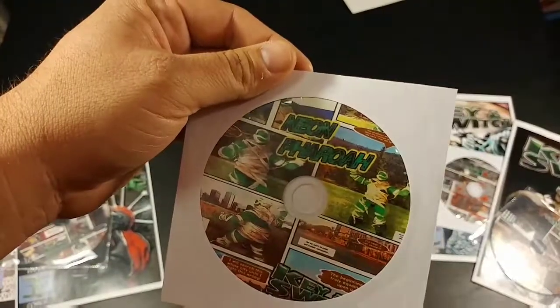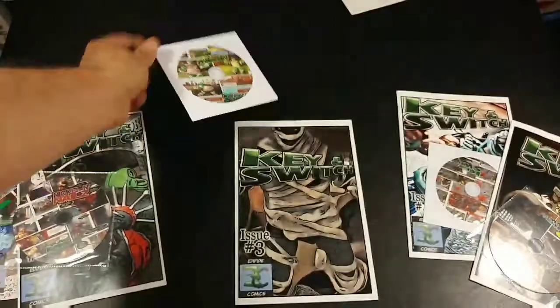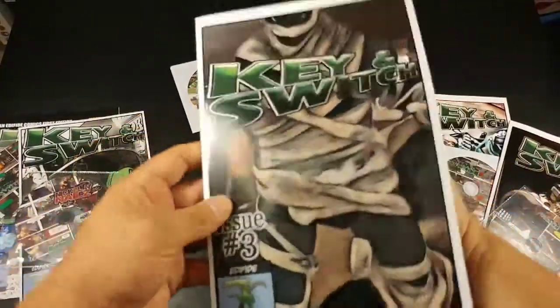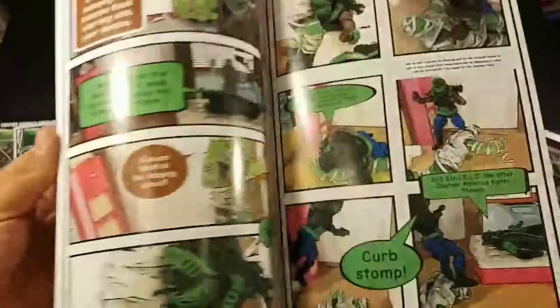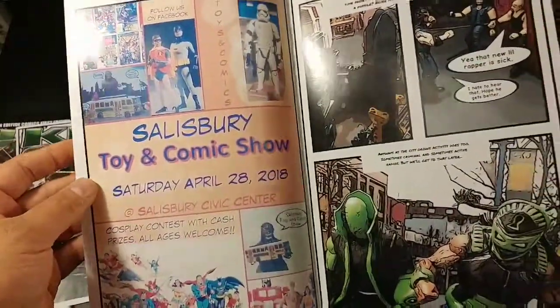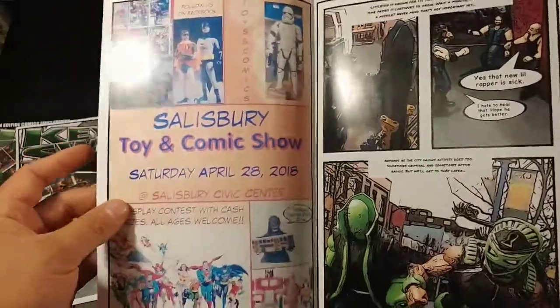So then the third issue, you've got the Mummy showing up. Neon Pharaoh. Cool cover there. It's issue number 3. Key and Switch, Edify Comics. And then Salisbury Toy and Comic Show. It's over. Sorry you missed it.